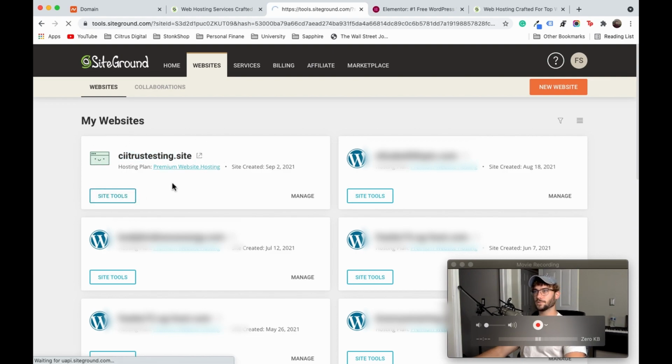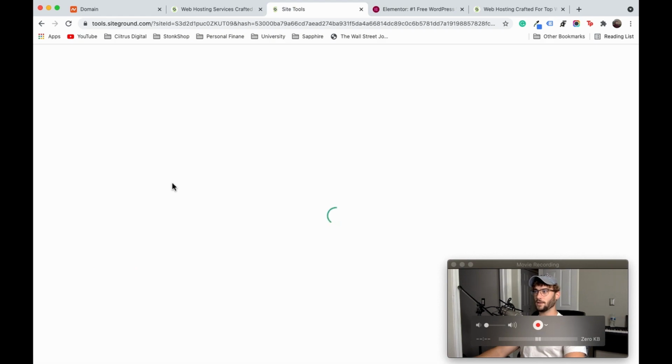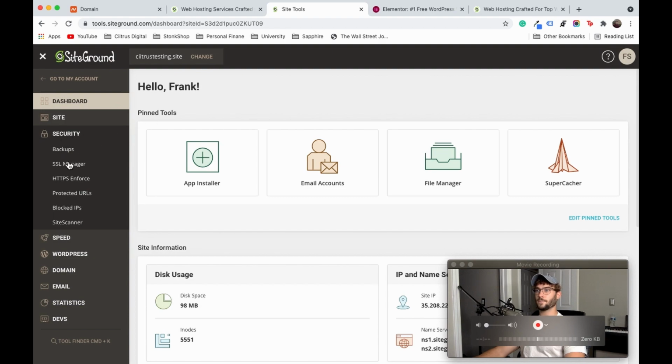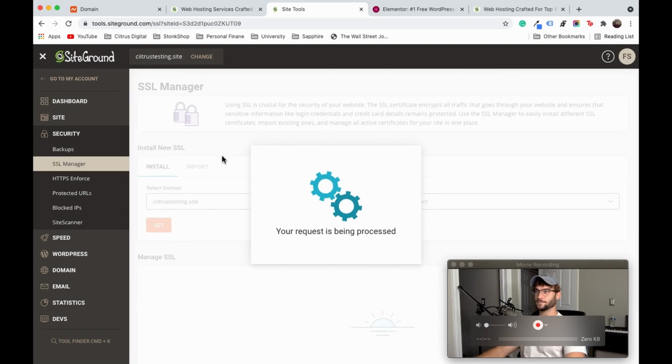Click Site Tools, and you're going to want to install an SSL certificate, which will be this little lock icon that you see up here in the address bar, and it'll help the security of your site basically. So on the left here, click Security, click SSL Manager. Wait for it to load again.